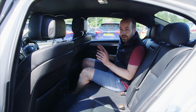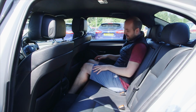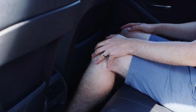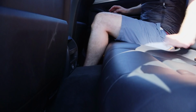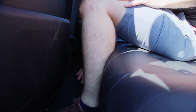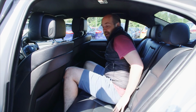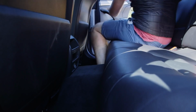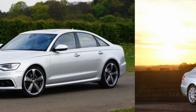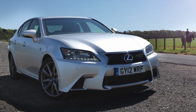Now, the 5 Series is a big car and you'd expect it to be roomy in the back, and sure enough, look at this, look how much space there is for my pasty white legs. There's loads of headroom too, and you can get 3 abreast. This middle seat is wide enough. The only thing obviously to be aware of is the transmission tunnel, but the same thing applies in all of the BMW's rivals. As for what those rivals are, think Audi A6, Mercedes-Benz E-Class and Jaguar XF, plus perhaps the Lexus GS.